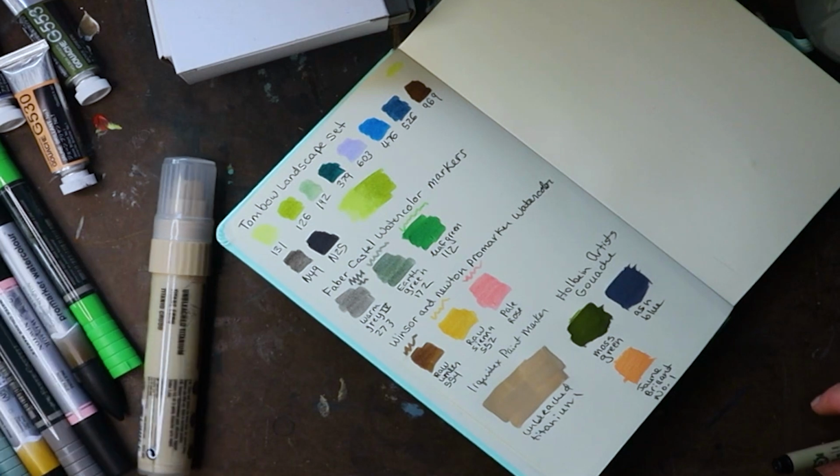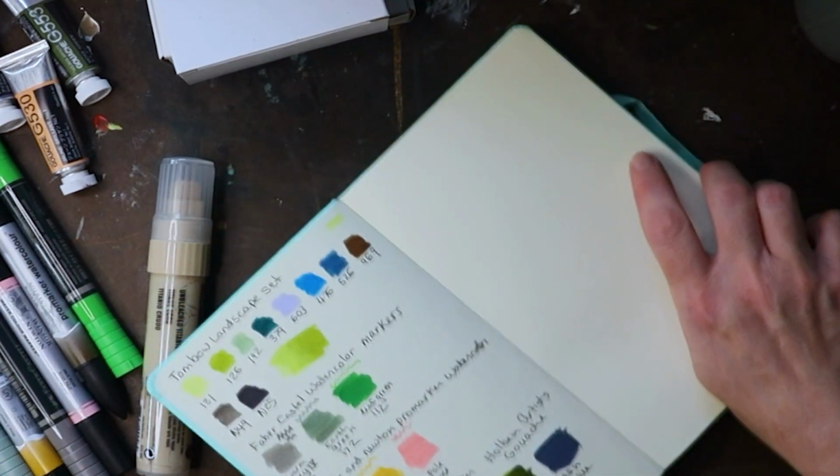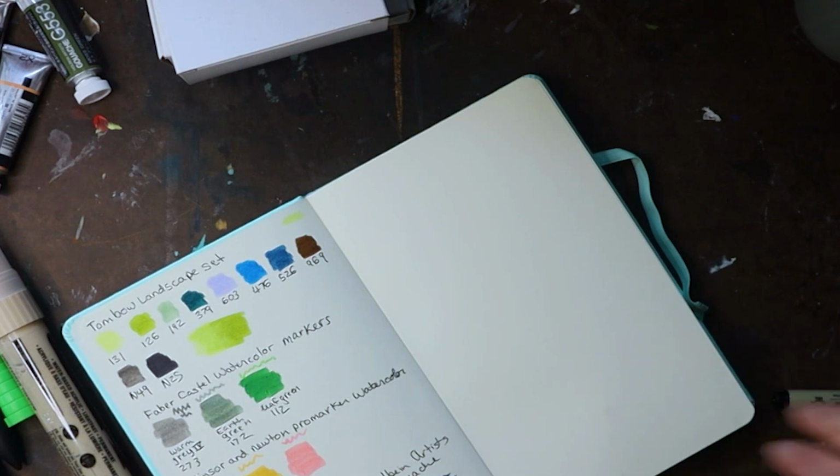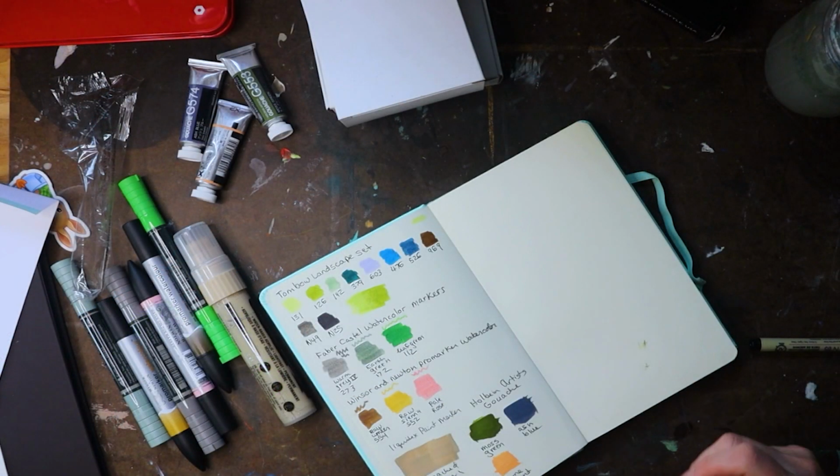Okay, let's swatch these Caran d'Ache Luminance. I'm really excited about these. I'm excited to add them to my collection. I don't have a ton of landscapey type colors, and I don't have a ton of greens in the Caran d'Ache either. Oops, oh, I just got green on there. Oh well. All right, so let's start with these.